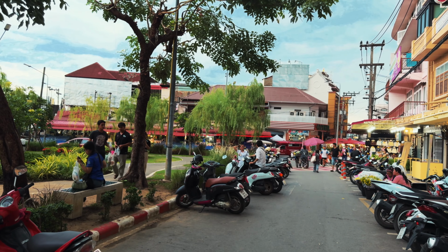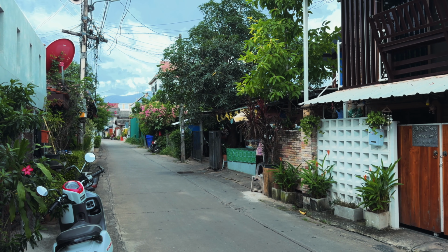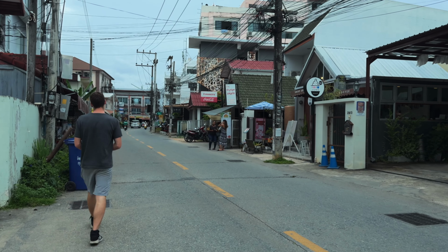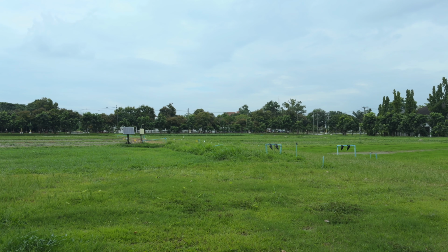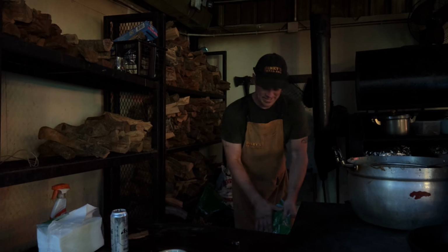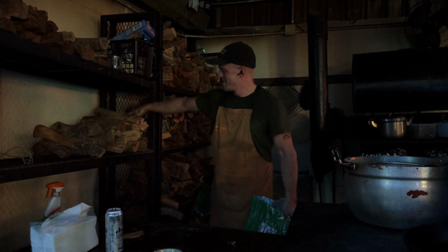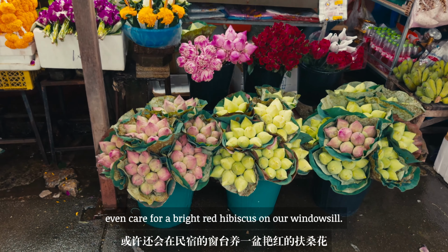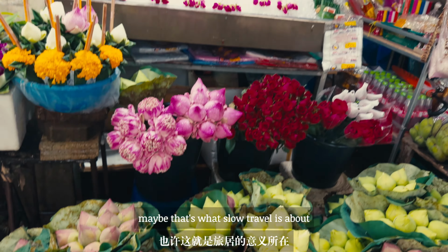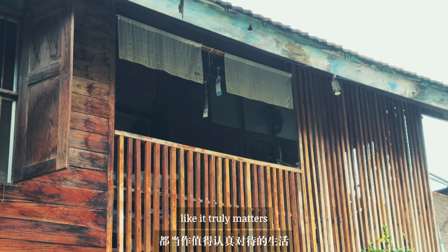alleys at dusk. For us, slow travel feels like a life experiment, finding our own rhythm, one city at a time. We are staying here for a month to watch the clouds roll over Doi Suthep during rainy season, to hear stories from local artisans at the weekend market, even care for a bright red hibiscus on our windowsill. Maybe that's what slow travel is about, treating every temporary moment like it truly matters.